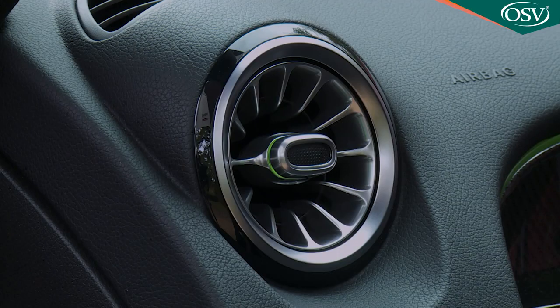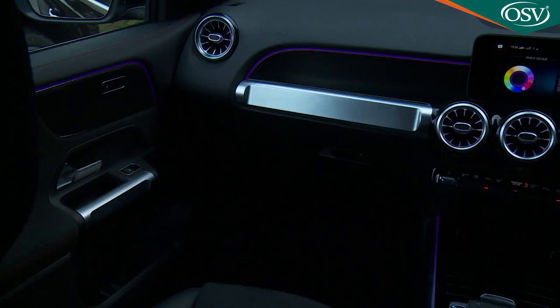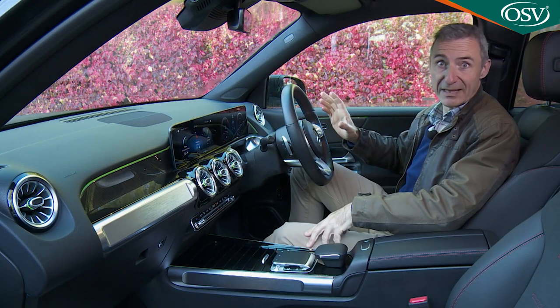And these circular silver jet engine style vents which decorate the dash and which are an integral part of the classy ambient lighting system which brings the interior alive at night. Luxury downsizers will love this.